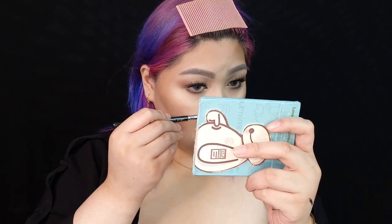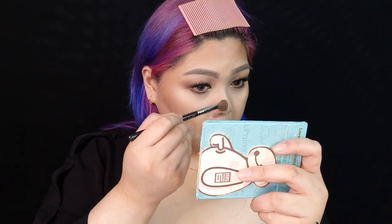So para talagang ma-achieve na natin yung sun-kissed glow na yan, we're going to bronze our face. I'm going to use this Sparkle Cosmetics contouring palette, I think. Just going to contour my nose. Very quick.